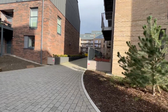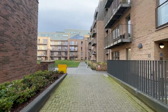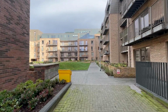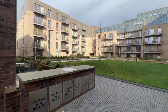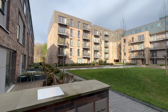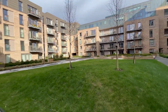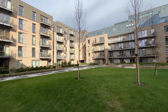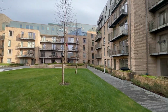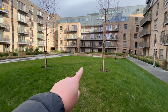Again, I'll have to guess where the centre pitch was. This is like when you go to London and you walk into Highbury. It's not quite the same, but here we go. So I guess this is the central part here. Nice apartments here now. It's very sketchy, but I'm just guessing this was the centre of the stadium right here. So the centre circle was probably in there somewhere.